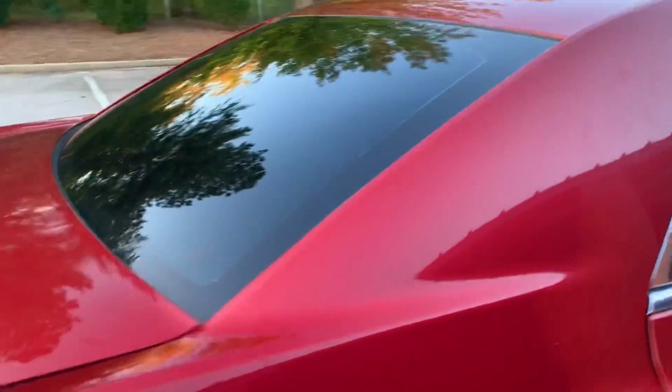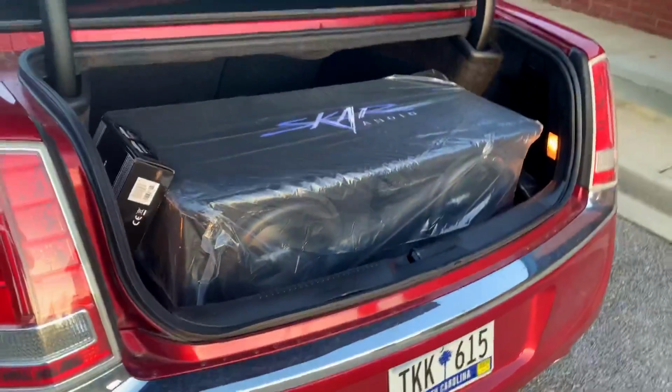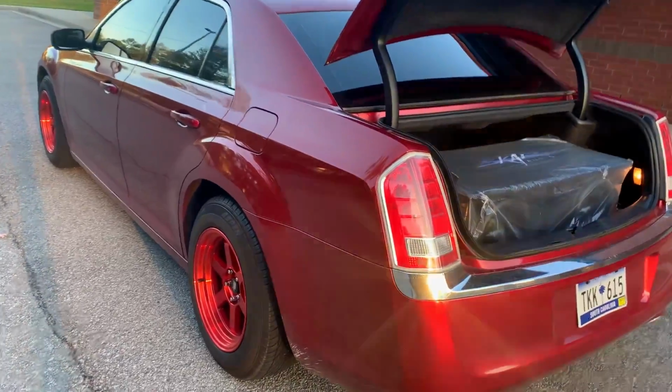So I'm still getting my subwoofers put on tomorrow. It's Monday right now and tomorrow's Tuesday. So I'll be getting these installed. I'm very excited to see how it's going to sound. So yeah, the car's coming out great so far, and that's about it for right now.